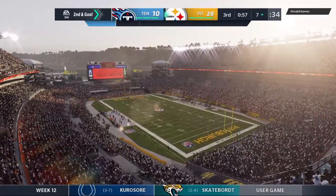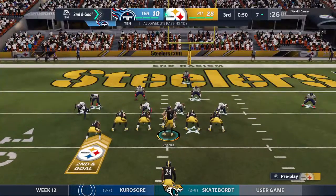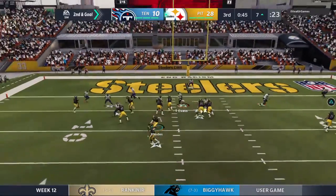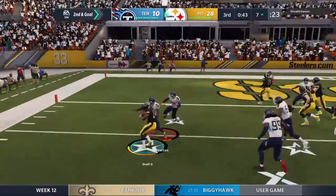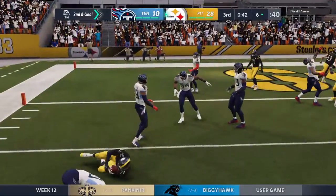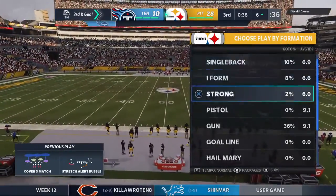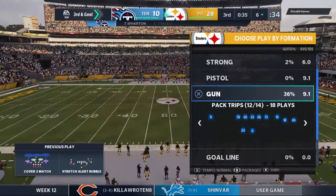In this case, the NFL veteran defense ended up winning the battle. They'll try again here from the 7 on 2nd and goal. Here's Snell yet again, and he'll be stopped just outside the 5 at the 6. The second down play, not much better than the first, just a gain of 1 there.